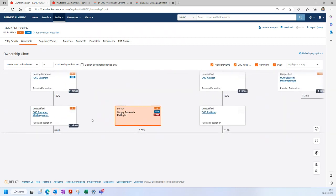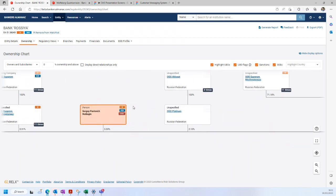So let's say this person, Sadi Radudin, he is a substantial owner. He is a 3.03% owner of Bank of Russia directly, which, since it's direct, is a substantial amount. Now this tab shows me that he is a sanctioned individual, a politically exposed person, with adverse media and enforcement around. So I want to start my assessment.